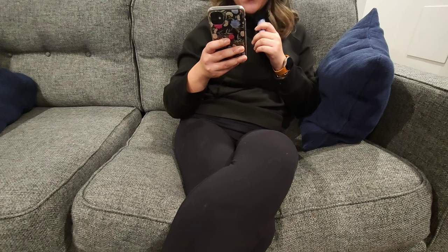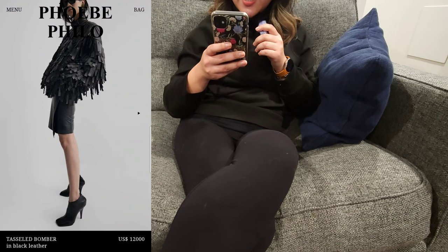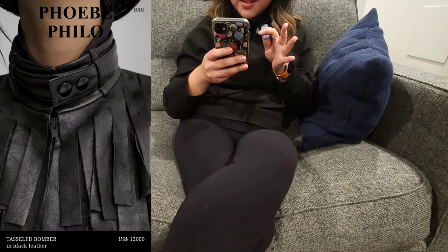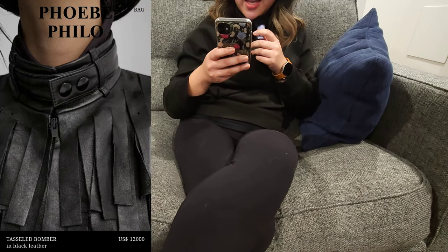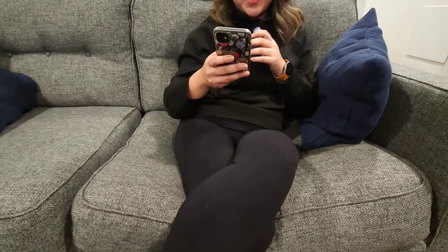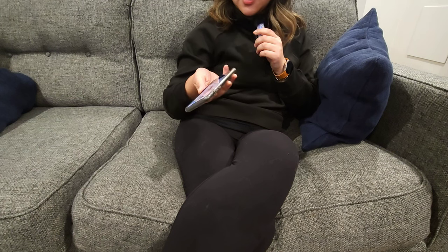Then we get to the tasseled bomber. What is that? Holy. That looks like a bunch of duct tape sewn onto a jacket. And is this leather? Yeah, it's leather. So at least you've got leather, but it's just like, hey, I got a random bunch of pieces of leather that I'm just going to sew together and call it $12,000. This is comical by now. It's $12,000 for duct tape, basically. Duct tape leather jacket. Is this like a joke for Halloween or something?